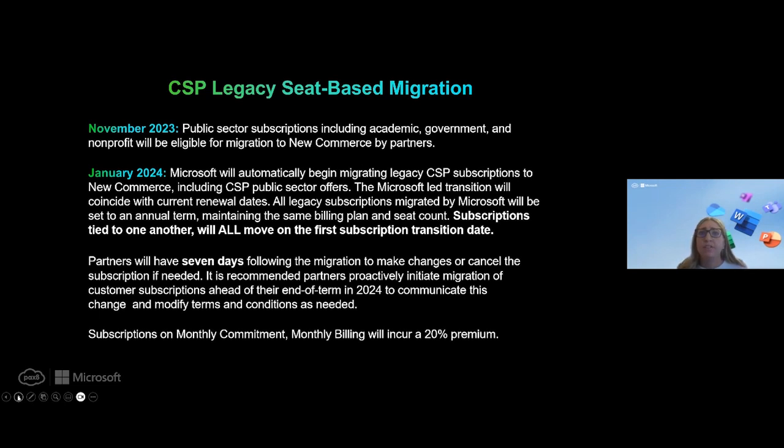Additionally, partners will have 7 days following the migration to make any changes. So you can go in and you can cancel if you need to change your commitment or billing term, you need to decrement seats, whatever you may need. So just know that you'll have a 7-day window, same as the NCE policy today.